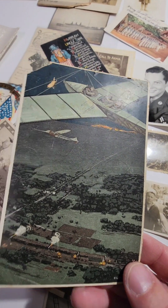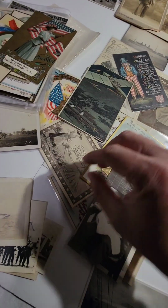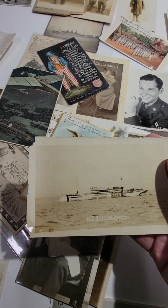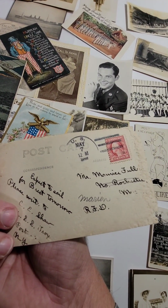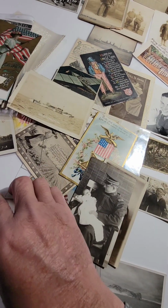aerial photo there, or depiction. This is USS Henderson, which was used in World War I and World War II, and it had just escaped, or was setting sail out of Pearl Harbor on the day it happened. It actually changed course to Alaska, thinking it could evade the Japanese.